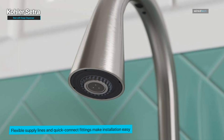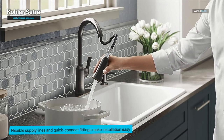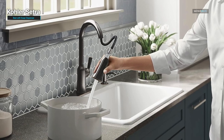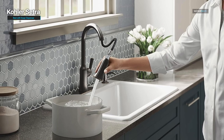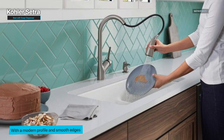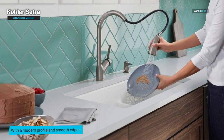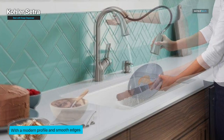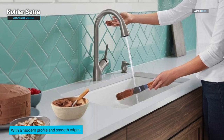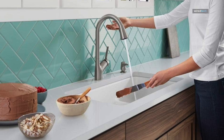The Master Clean spray face is built to withstand the buildup of minerals, and you can easily wipe it clean with a damp cloth without any addition of chemical cleaners. The single lever handle makes it easy for you to adjust water temperature with just one hand, and the ceramic disc valves are designed to last for a lifetime. To install the faucet, you just need to pop in the included AA batteries and use the brand's quick connect fittings and supply lines. Plus, you can get this faucet in one of three finishes: matte black, polished chrome, and vibrant stainless.